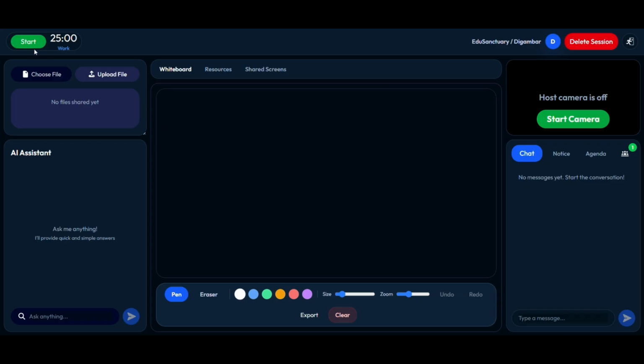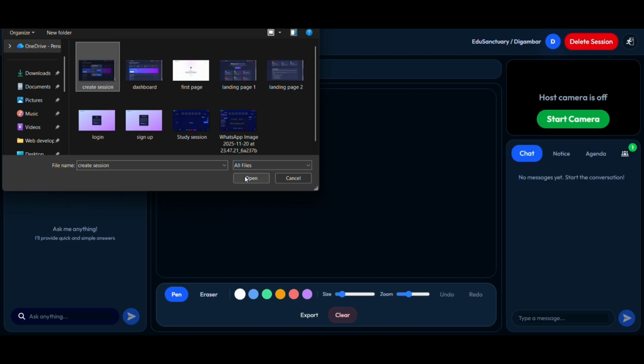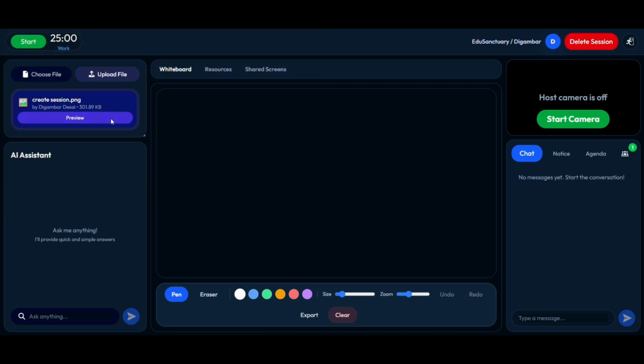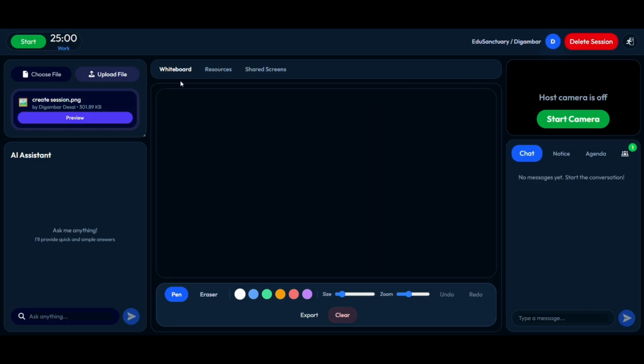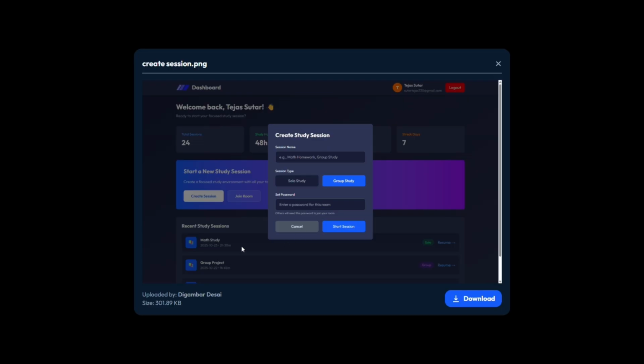Then on the session page, in the navbar on the left side we have a Pomodoro timer and on the right side we have a profile icon and leave button. Then moving to the file sharing feature, where we can simply choose a file, then upload it and also preview it. Then we can see all the shared files in the resources tab and also preview them.